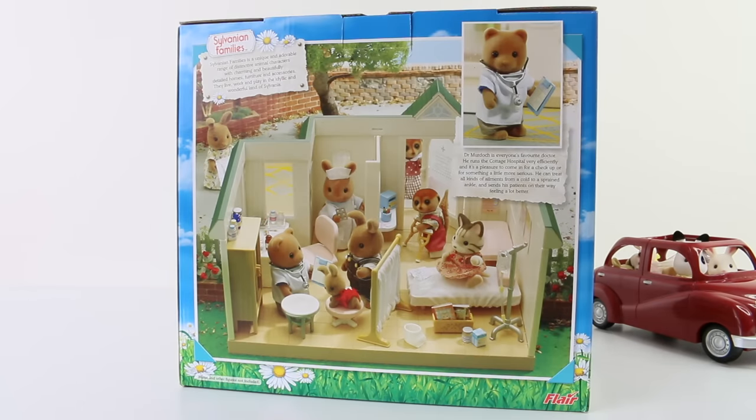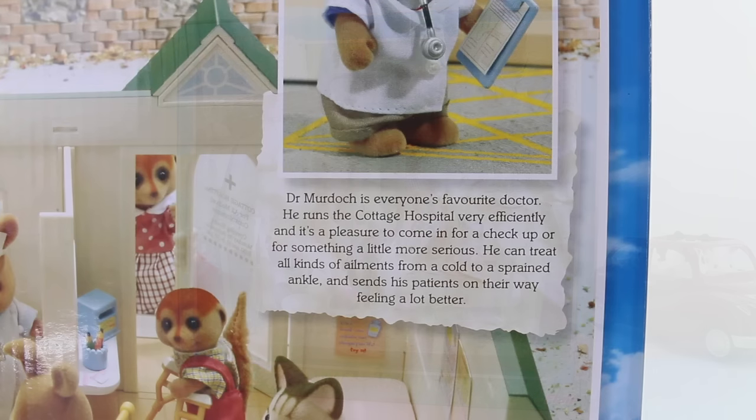And this is a picture of the inside of the hospital on the back of the box. It also says Dr. Murdoch is everyone's favourite doctor. He runs the Cottage Hospital very efficiently and is a pleasure to come in for a checkup or for something a little more serious. He can treat all kinds of ailments from a cold to a sprained ankle and sends his patients on their way feeling a lot better.